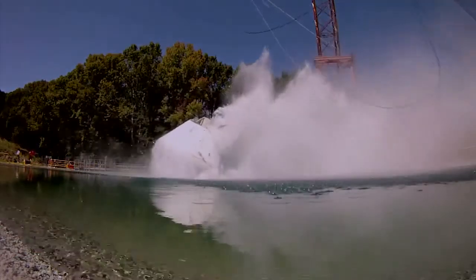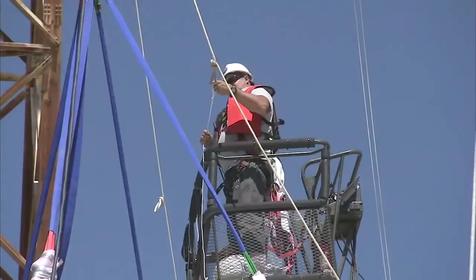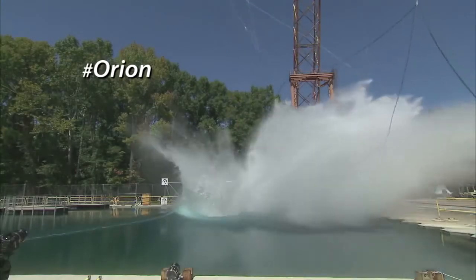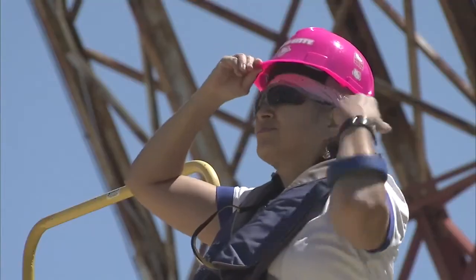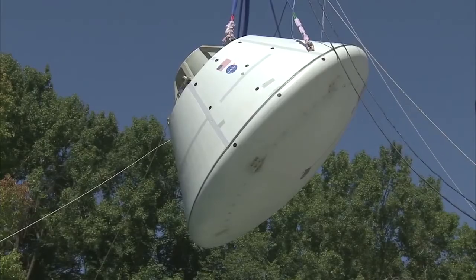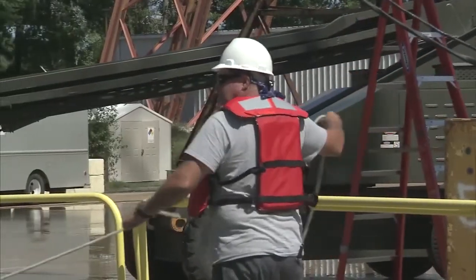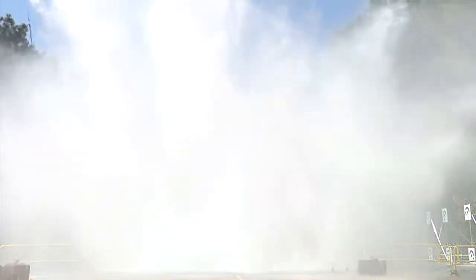The vertical water drop test continued for the Orion multipurpose crew vehicle at the Langley Research Center's Hydro Impact Basin. The latest drop for Orion was from a height of 25 feet. Unlike last summer's swing drop tests that certified Orion for water landings, these vertical drop tests help predict Orion's landing loads. Orion is scheduled to launch in 2014 on its Exploration Flight Test 1 and travel 15 times deeper into space than the International Space Station before returning to Earth.